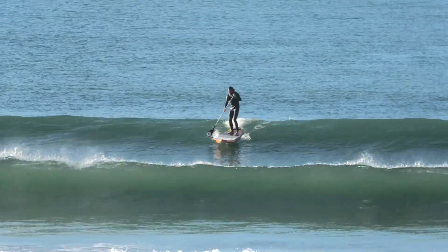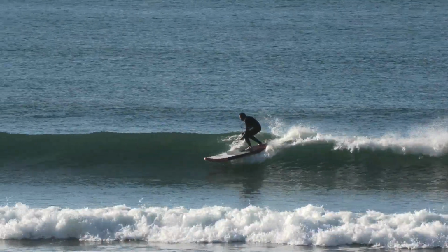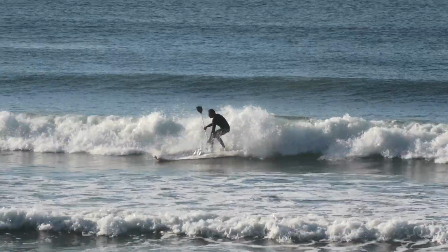Wetsuits for supping are obviously a fairly important base layer, but more for the people who are getting wet. So you're maybe talking about whitewater supping, you're talking about surf supping, of course. You're talking about disciplines where you're getting in and out of the water quite a lot, because wetsuits do work the best when they're having a thin layer of water in between the neoprene and your actual body.